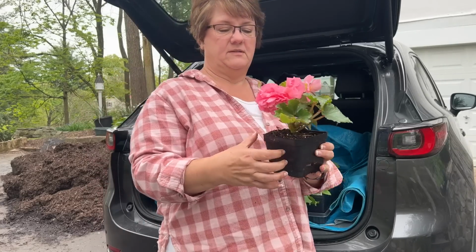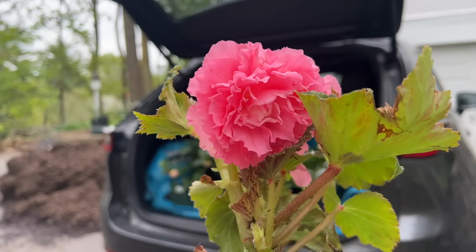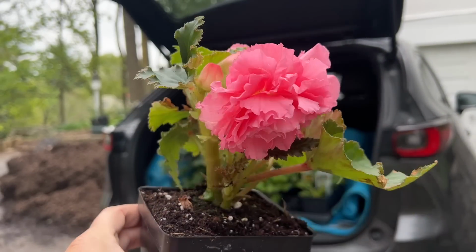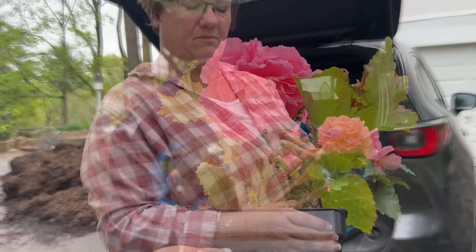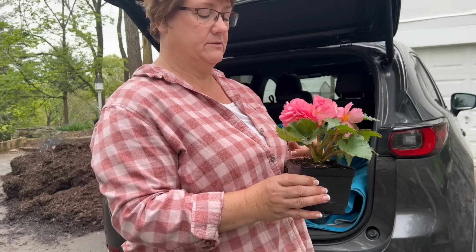And then I picked up this tuberous begonia. And these are so delicate. They're so easy to accidentally pop the flowers off. They're very fragile, but they're gorgeous. And I just thought it was too good to pass up. I'm hoping to keep this happy, keep it growing, keep it flowering this summer.